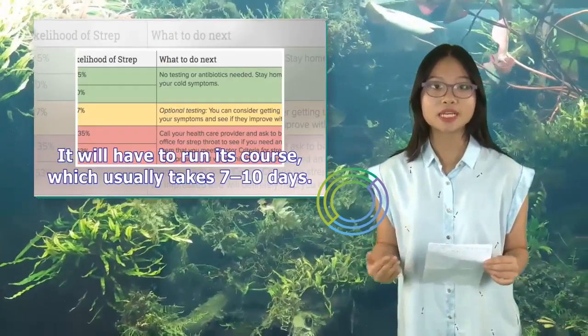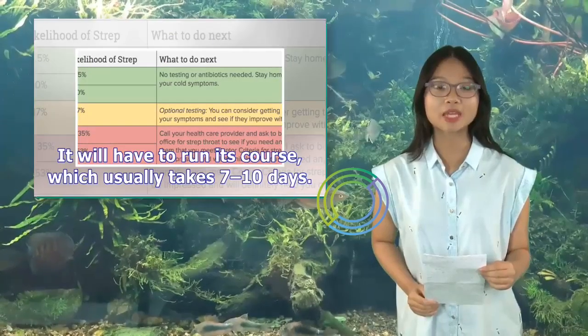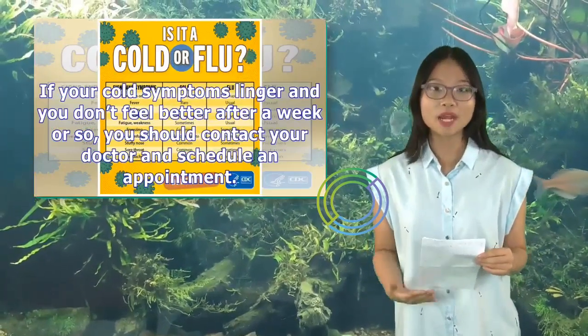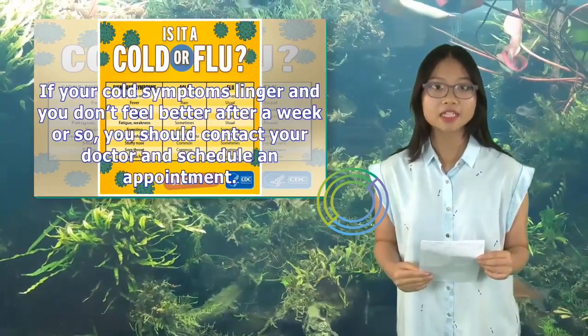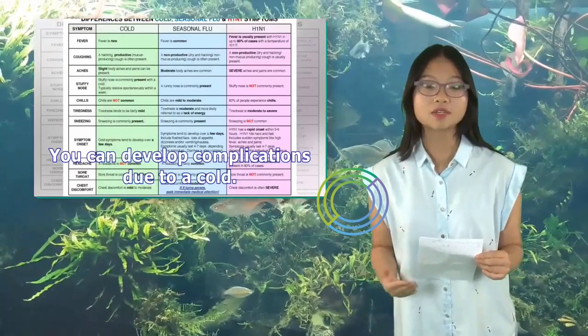It will have to run its course, which usually takes 7 to 10 days. Some children may benefit from steroid treatments for wheezing if they have a cold. If your cold symptoms linger and you don't feel better after a week or so, you should contact your doctor and schedule an appointment. You can develop complications due to a cold.